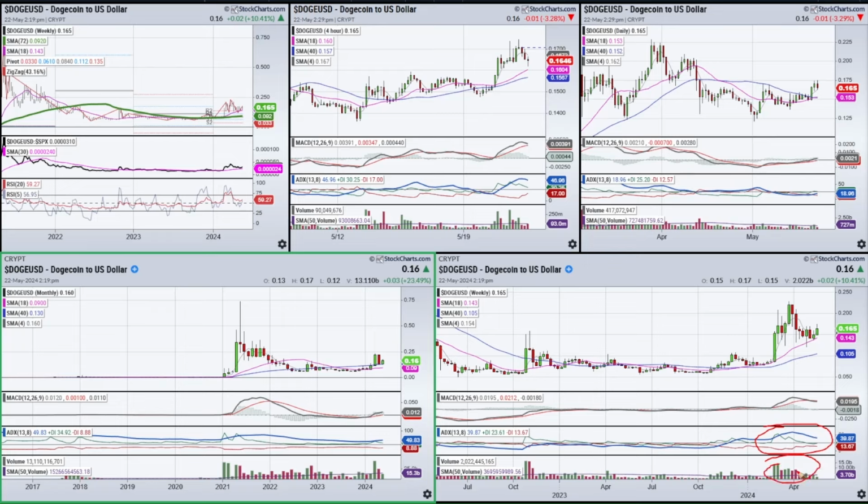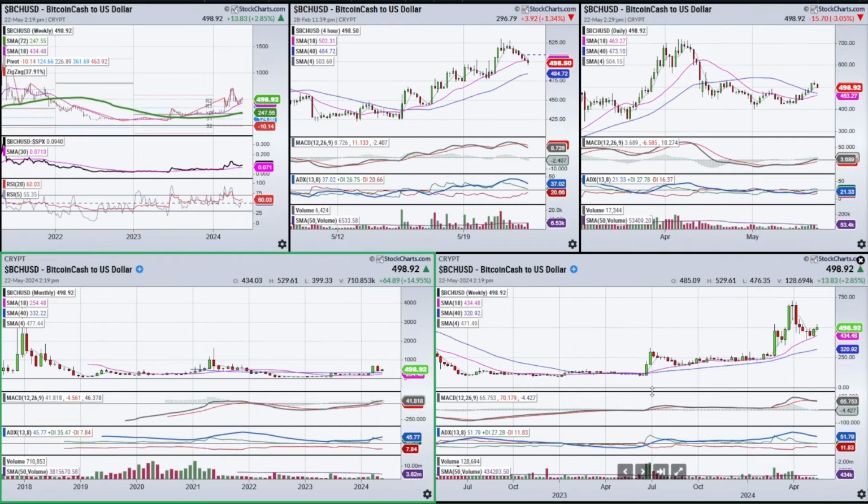The volume pattern is good here as well, and we've turned our bigger picture pattern back around to the upside. I just think we're dealing with a little bit of upside resistance, but the overall pattern does look pretty decent. Okay, Bitcoin Cash. So again, kind of a violent pullback, but not quite as bad as the DOGE.